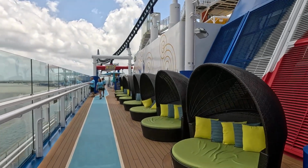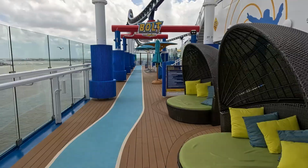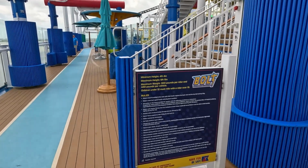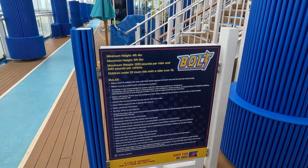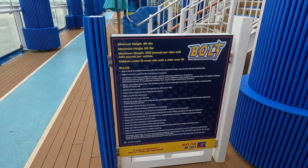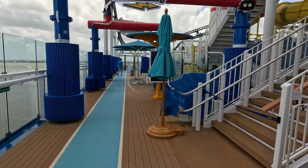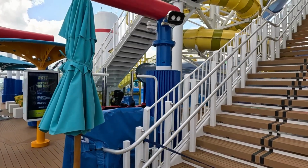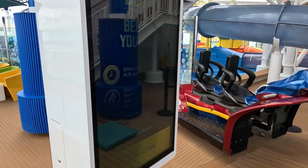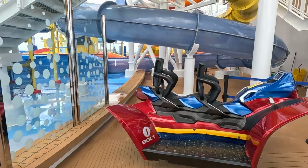I'm not a roller coaster person, so that looks kind of scary for me. The ultimate sea coaster. You have to be at least 4'4". You can't be over 6'5". Your maximum weight is 300. And if you're under 12, you must have a rider over 15 with you. So it's the Bolt up there. So that's what it looks like. That's pretty cool. Looks fast.